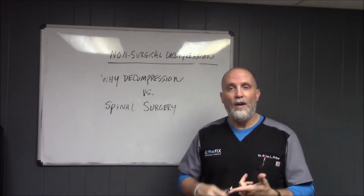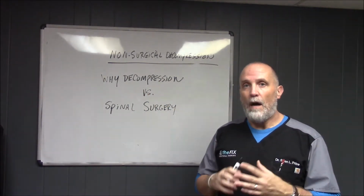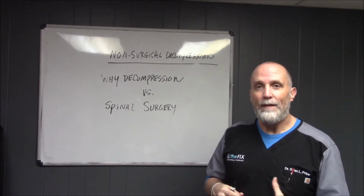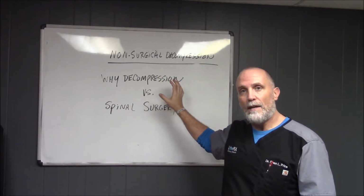For example, herniated disc, bulging disc, sciatica, and so forth. Non-surgical spinal decompression has none of those risks. You're not going to have scar tissue. You're not going to have any of these negative long-term effects. So this is always, in my opinion, and clinically what we've seen, a better option: to go with the least invasive technology first.